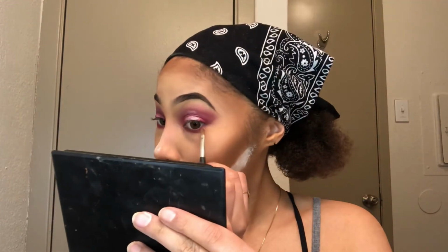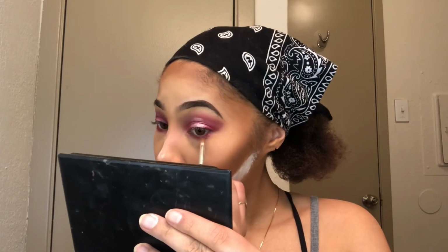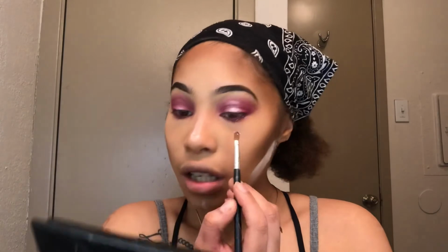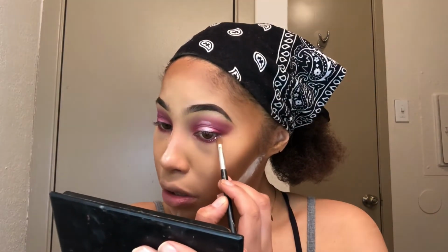So this is the e.l.f. glitter primer, and I'm gonna take this and just put it at the bottom of my lid where I put that eyeshadow. And I'm gonna take that glitter. You can pour the glitter out on something, but I have a big enough tube that I could just dip it in there. So I'm just going to dip it. And the glitter is literally the same color as the loose shadow stuff at the top.